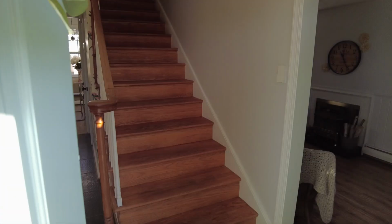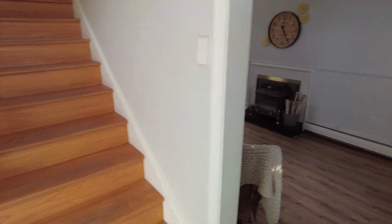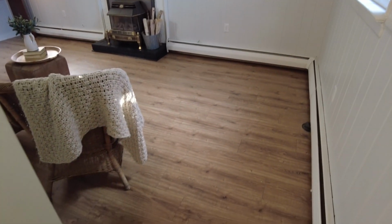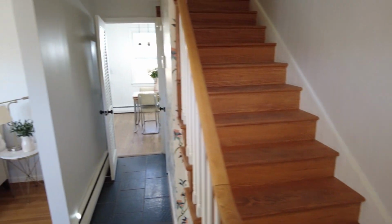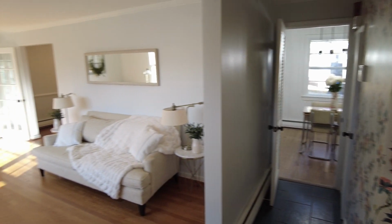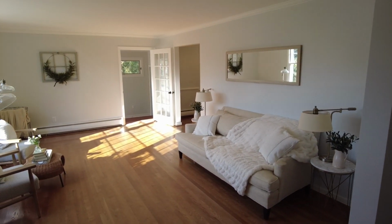Okay, let's go on in and take a look. As we come in, we have a few choices. We can go to the right here. We've got a sunken family room, our stairs, of course, going up. Directly to the rear is going to be our dining area and kitchen. And to the left is going to be our formal living room.